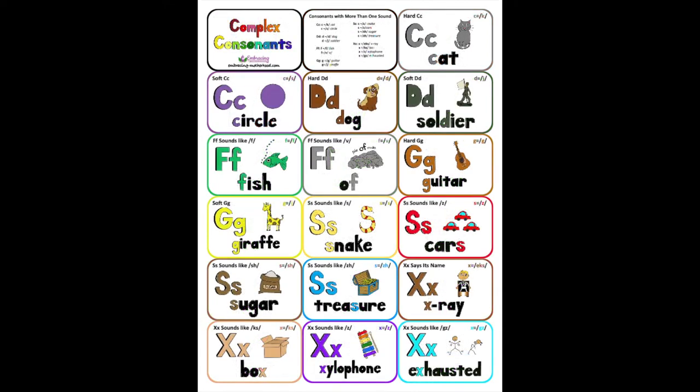We have six complex consonants in our English language where the consonants make more than one sound. So for example, you could have the hard C, K, where the C is copying the K sound, as in the word cat, or you could have the soft C, where the C is making the S sound, as in circle.